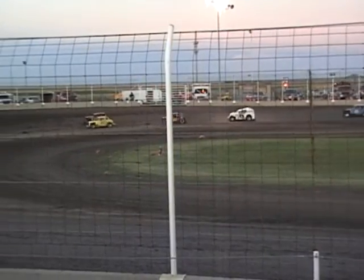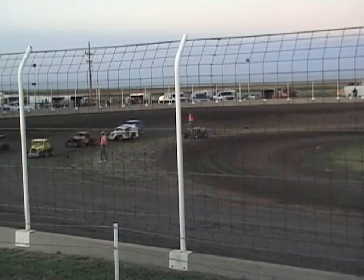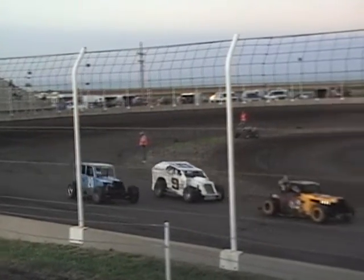Well, B car looks like will be coming out on the track. Word is they got it fired up and running, and he's on his way to join the fun. The more the merrier, right?